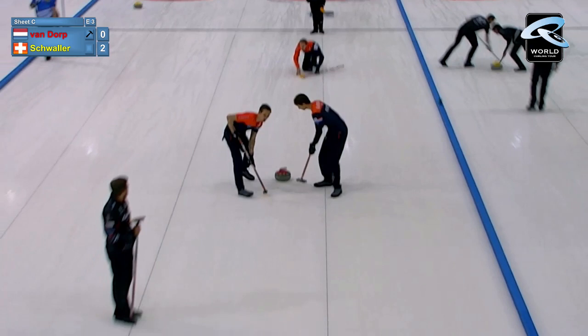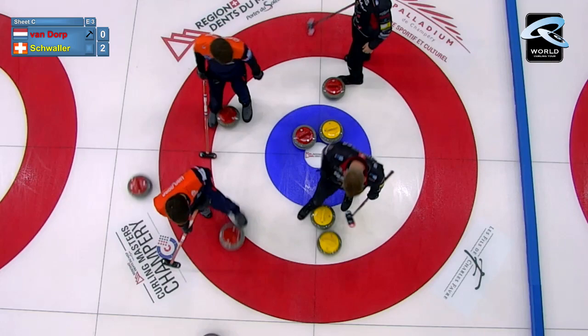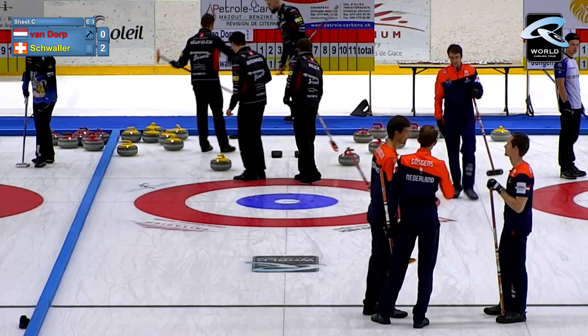Well, this has been a pretty great weekend under all the circumstances as we're watching this ruck hit the nose. Oh, it's under curled. We really overthrew one that time. One more steal for Switzerland, I believe. Threw that pretty hard.